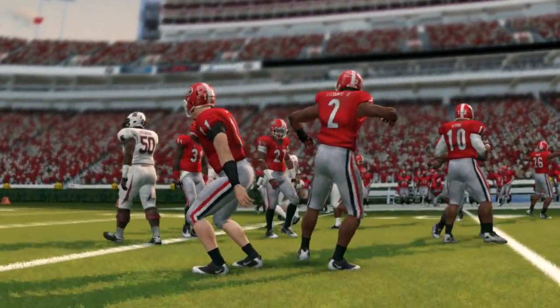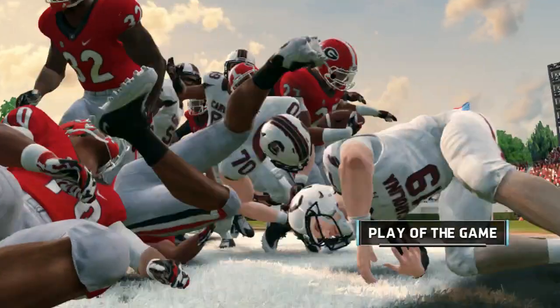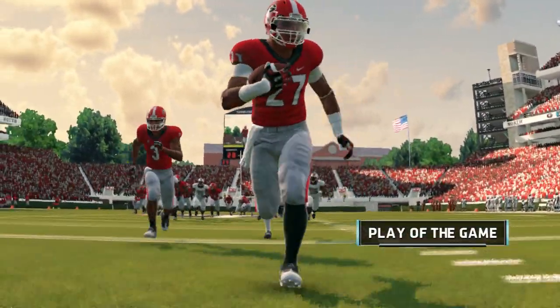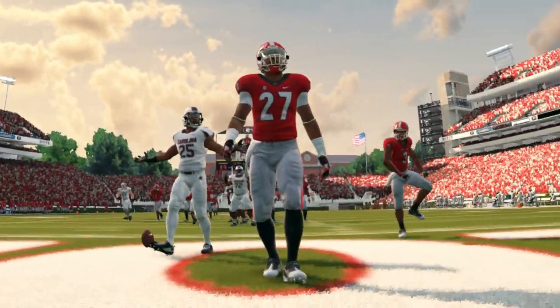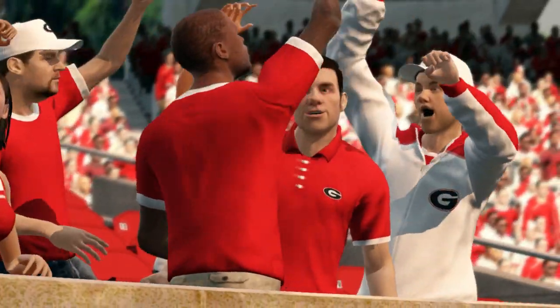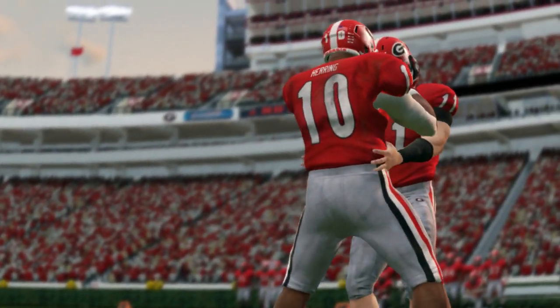Offense, offense, and more offense in this one. And it's finally over. Georgia, 35. South Carolina, 21. Let's get Kirk Herbstreit's final thoughts on this one. Herbie, what do you got for us? Pretty comfortable win. Right about what we expected. This was a strong effort. Georgia looked like a very strong club. It wasn't a blowout, but you don't have to always run the score up to show that you can play.